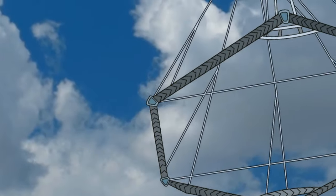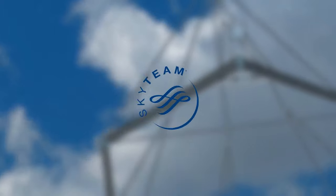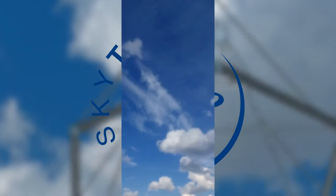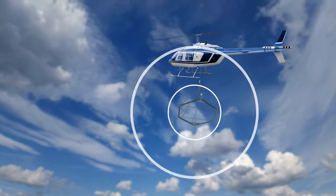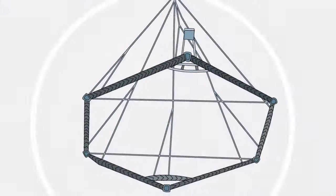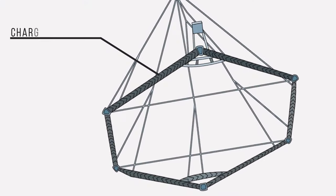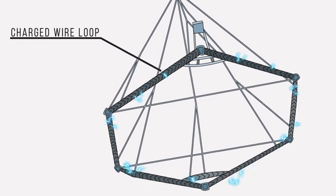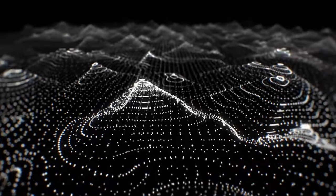So, I must tell you about that giant flying magnet used for research. It's known as SkyTEM. It was attached to a helicopter and flown over Yellowstone several hundred times, scanning the ground below. The magnet is made up of an 82-foot-wide charged wire loop. Its main task is to generate a strong electromagnetic field. And since different kinds of material, like water or rock, respond to this field differently, scientists managed to create a few subsurface maps for the first time ever.